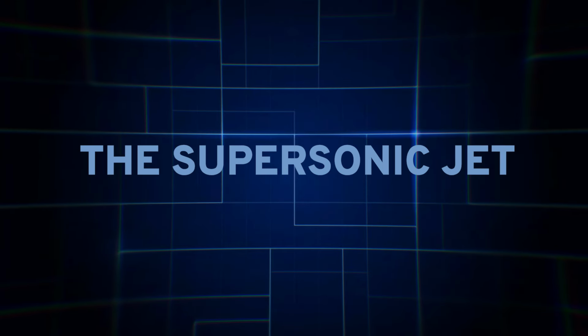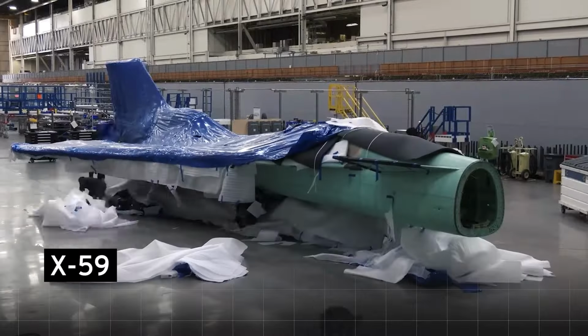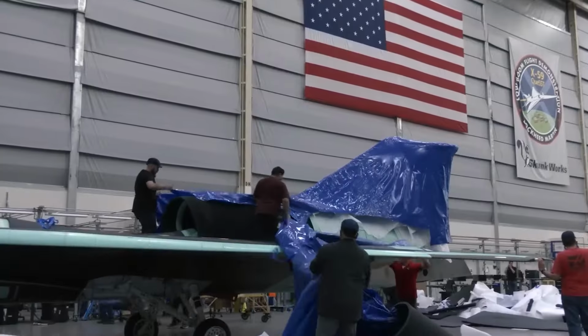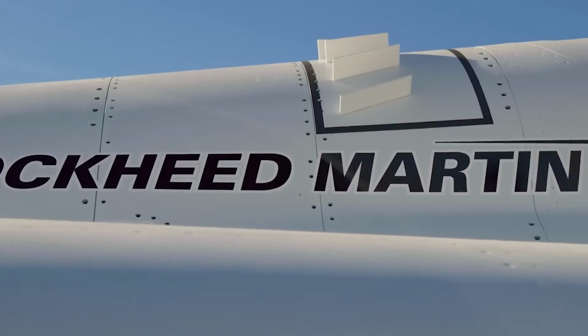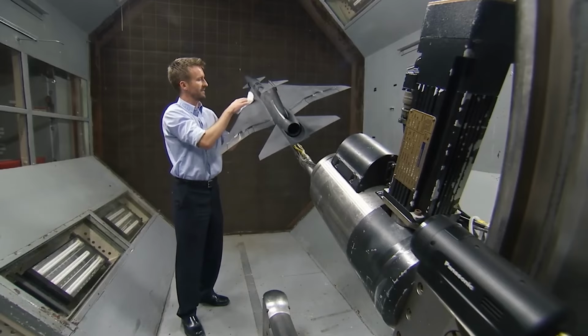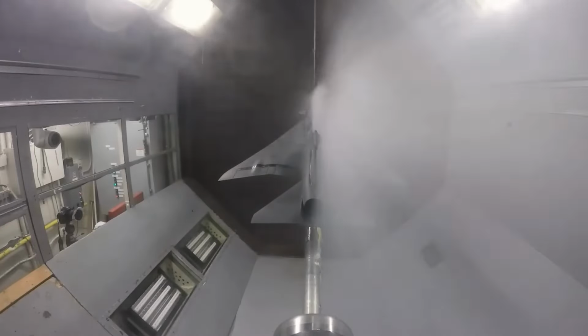The supersonic jet. Development of the X59 began back in February 2016 when Lockheed Martin secured a contract to design this groundbreaking aircraft. The goal? To make supersonic flight not only faster but quieter, reducing the disruptive noise that led to a halt in the production of previous supersonic jets.